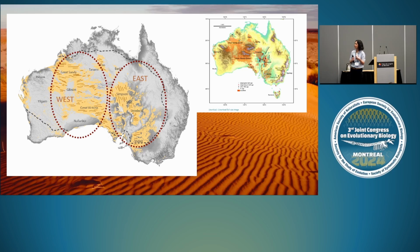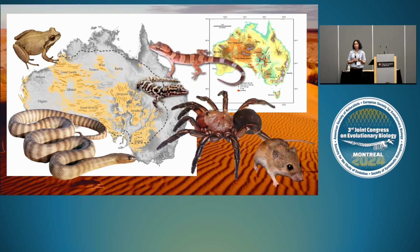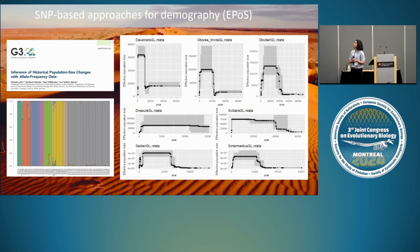But we can also break it down into different areas of the desert, the eastern deserts versus the western deserts, for example, which have very different histories. Can we tell whether some are older than the others? We can also break it down phylogenetically, and look at whether there are different responses, for example, between reptiles and mammals. So this is one way you can look at the LGM and its impact on demographic history, obviously just using one gene. There are lots of other methods and approaches using different kinds of data.